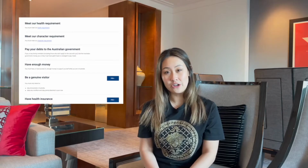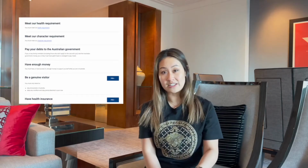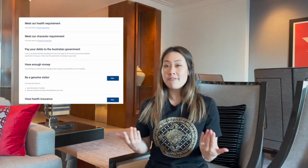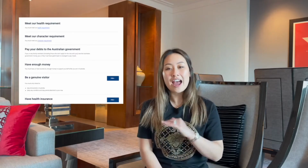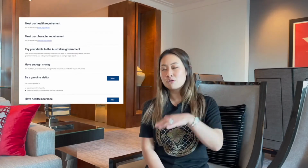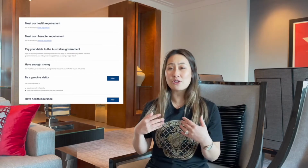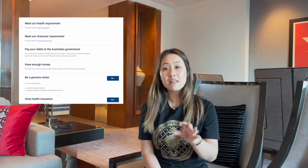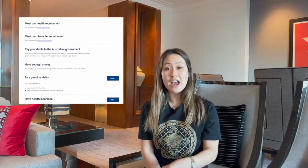There are two main things that you need to show to be eligible for a tourist visa in Australia. Number one, you need to show funds. You need to show that you have enough money to travel to Australia and also support yourself and not need to work in Australia. The second one is that you have an incentive to go back to your home country.